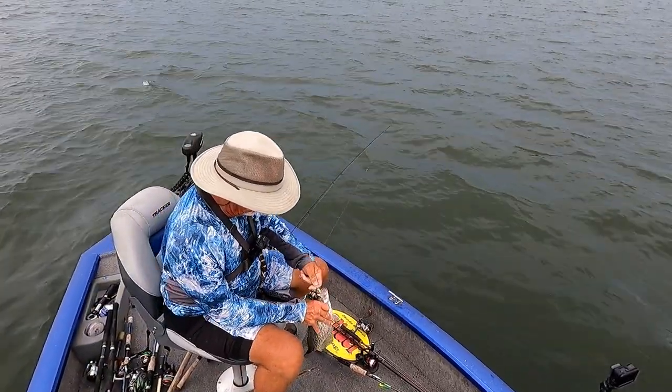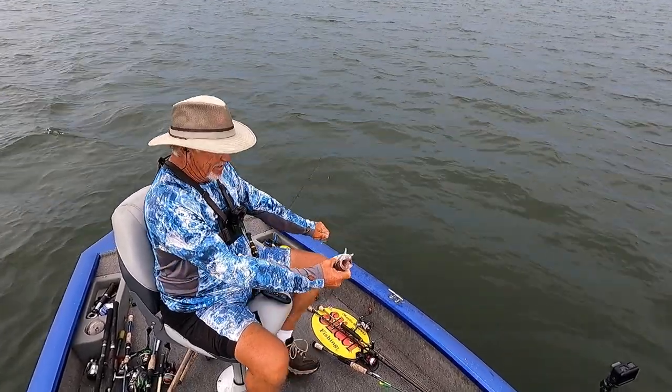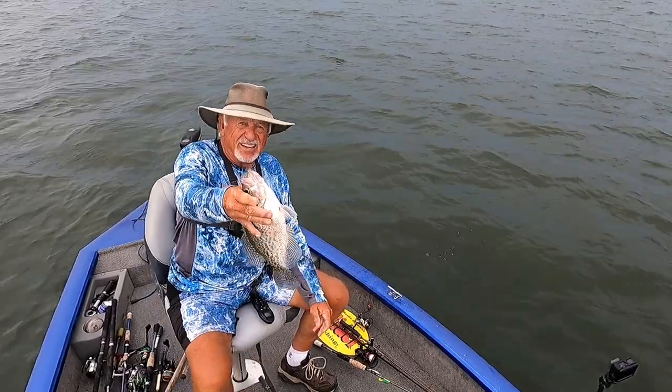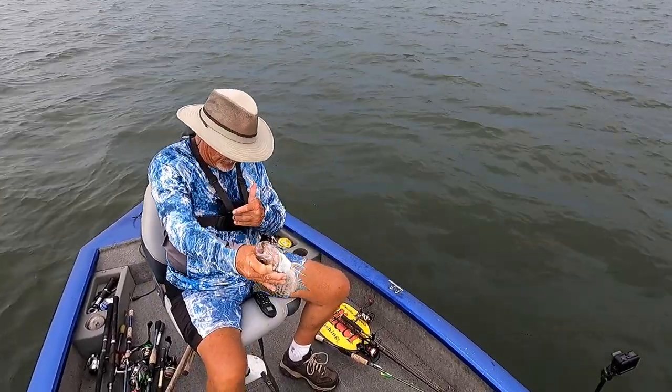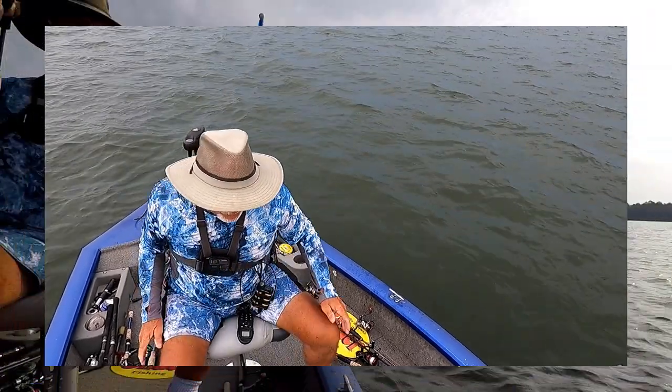Too much current. We need to put more lead on. Look at that. Slab boost. That, my friend, is a slab boost. What? Red.